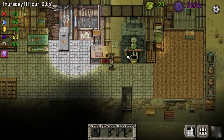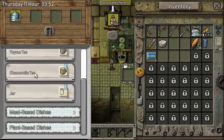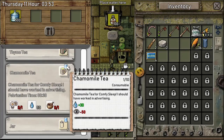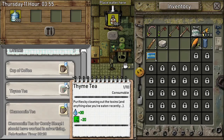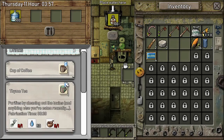Let's look at our cooking recipes, if we got some new ones. The tea. What does it do? Takes my sleepiness. Thyme tea. Oh, we want the thyme tea. What does it take to make thyme tea?